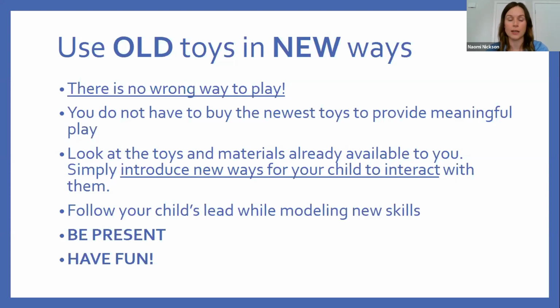So I want to finish up with using old toys in new ways, because like I said, play-based learning is meant to be fun, and it's not meant to be stressful, and there's no wrong way to do it. You do not have to buy all the newest toys or the latest technology or anything like that. You simply use the toys and materials you already have and introduce new ways for your child to interact with them.